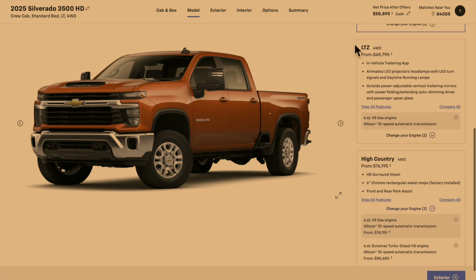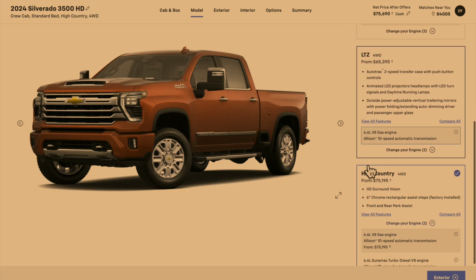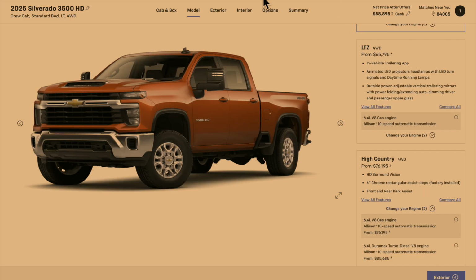High Country for the 2024 was $75,195, and for 2025 it is $76,195, which is the highest price increase at $1,000. $1,000 for adaptive cruise control seems pretty excessive for 2025. But it is what it is. They're still the cheapest truck by far. And I think Ram might just be right there with them, especially once you start looking at rebates and discounts.